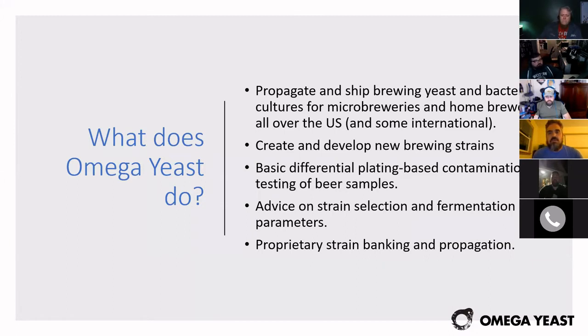But as you probably already know, we prop and ship brewing yeast to microbreweries all over the country. We also package for homebrewers. We ship a decent amount internationally. We're always looking to create and develop new brewing yeast strains by hybridizing, for one thing. Certain yeast cells will mate under the right conditions, so you can combine traits of different strains. We've done a lot of that, and, you heard it here first, we're going to be releasing our first couple of modified strains within a couple weeks. Not quite ready to tell you exactly what those are, but if you pay attention to our Facebook page, you should see in a couple weeks what will be our first genetically modified Saccharomyces cerevisiae brewing strains.